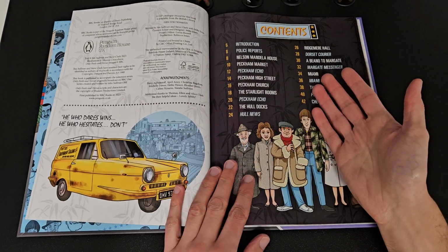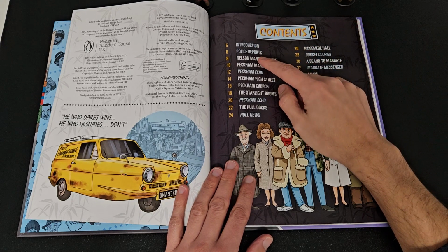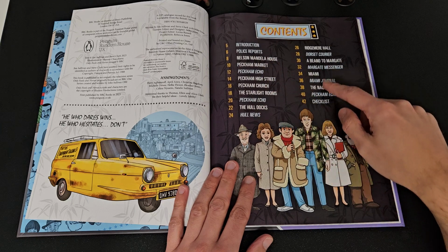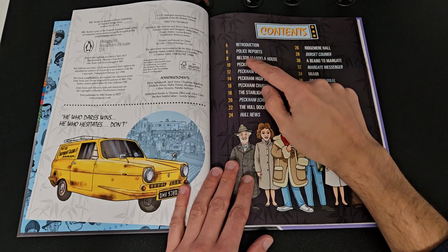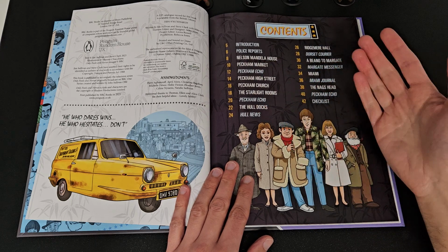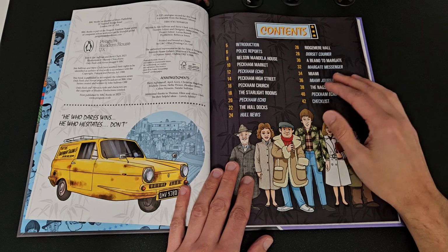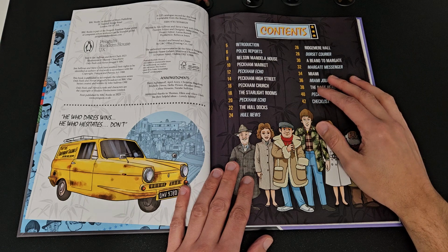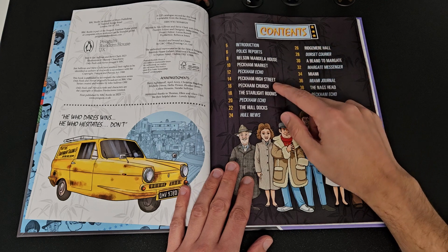Now we're on the contents, and we can see that there are blue and white sections of the contents. What those mean is, on the white ones, these are the locations to find Del Boy. So, for example, on Where's Wally, it might be find him in the market, or find him on the beach, or find him at the seaside, or wherever in the city. These are locations to find Del Boy.